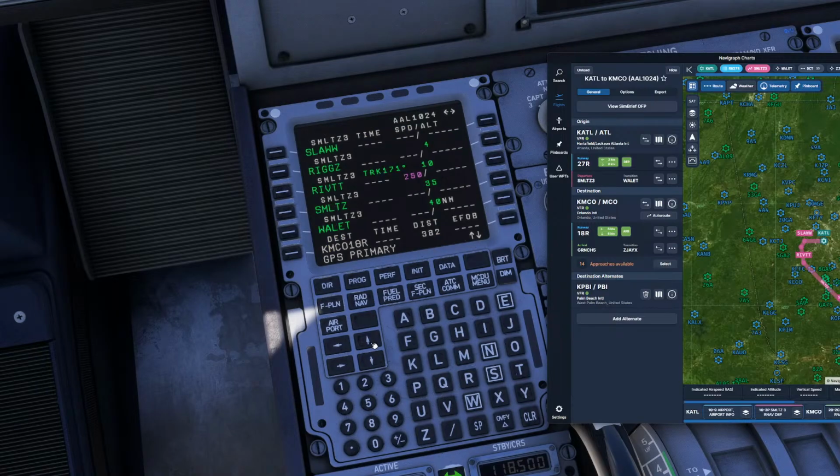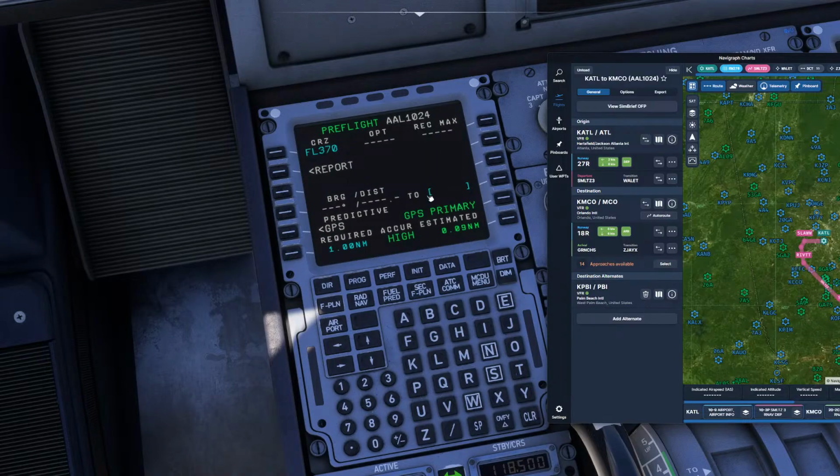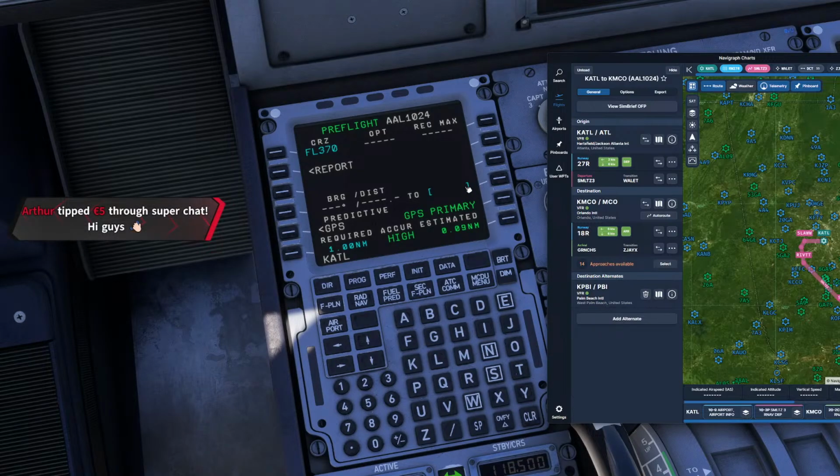And next we're going to go and make sure that we don't have any discontinuities in our flight plan. There we go. KMCO, and that's 18 right. Perfect. So now we have everything here. Let's remove that. Okay. So we have our flight plan, and next we're going to go to the progress page, and I'm going to put Atlanta, and it's going to be KATL.